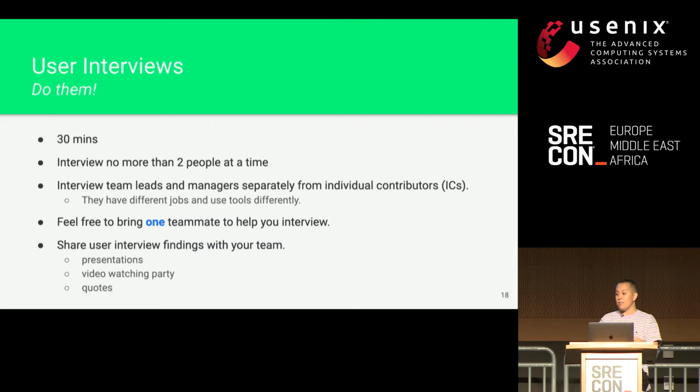And then when you're done, maybe you're on a team of 6 and 1 or 2 of you went to interview, compile your findings and share them. Your teammates are interested in what you learned. And this can be a really cool way to do team bonding. You can give a presentation, give them the raw data. Depending upon what you were doing for user interviews, you might have a little video watching party, if you recorded it. And quotes are always just fun and heartwarming.